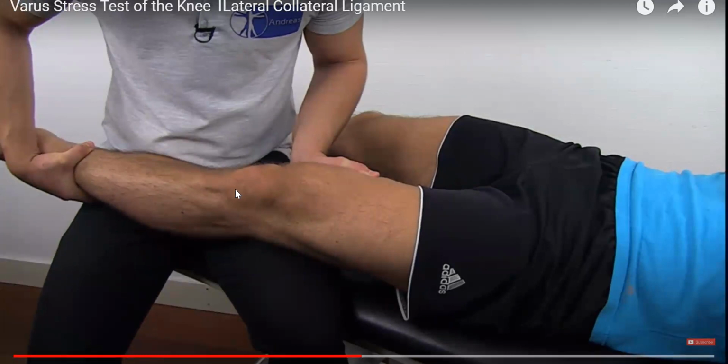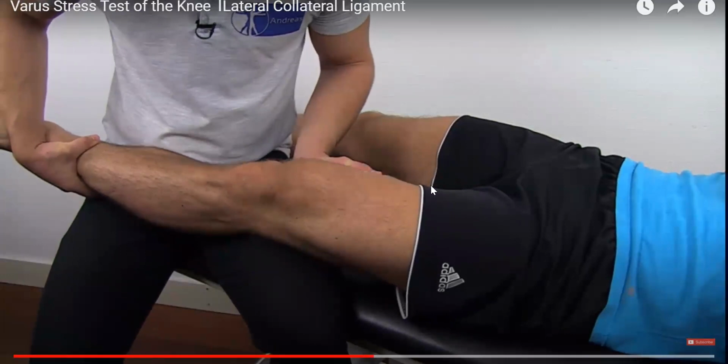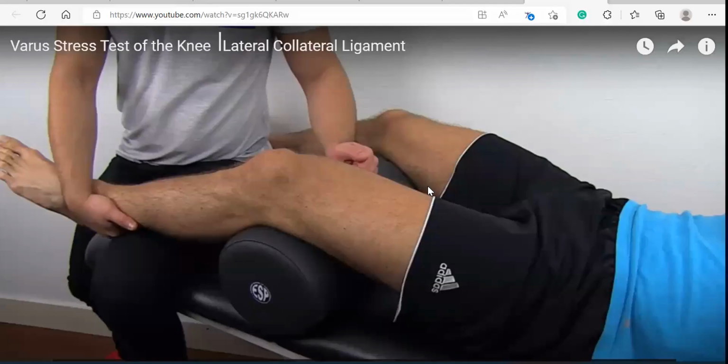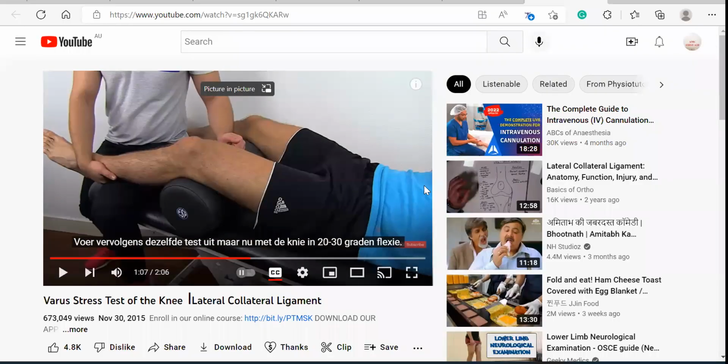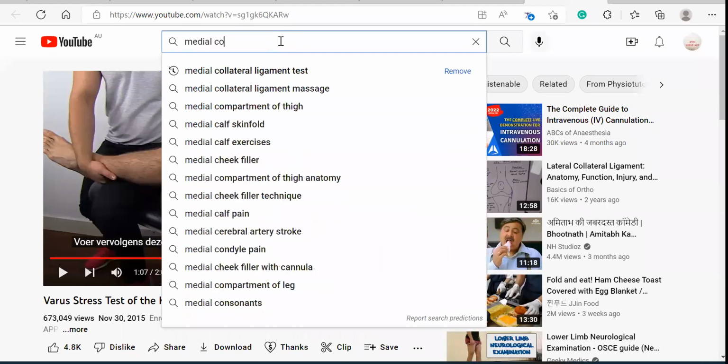So what they're doing is an inwards movement so that they can strain the lateral collateral. Okay, so that's how we have to do it. Do we need to do the lateral rotation? No need. Okay, so that's how you're going to do the lateral collateral.